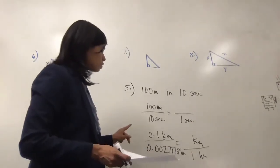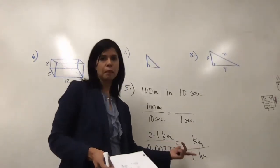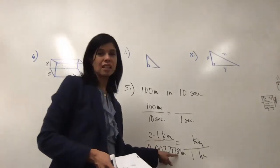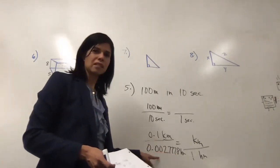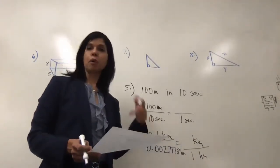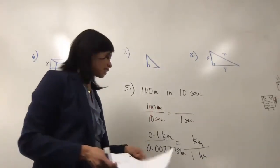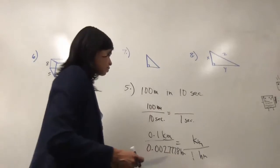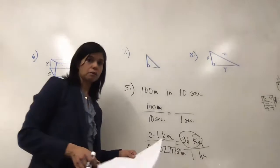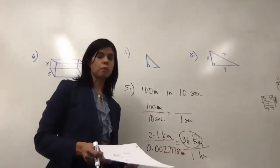So then what you want to do is you want to think about 0.1 times 1, which is the same answer, and then 0.1 divided by this number, which looks like a long number, but it's actually really small because it's a decimal answer. And what you're going to get is 35.999 or something close to that. So just round that up to 36 because we had an approximate here. And so that's going to be your 36 kilometers, right? So that's how fast the speed is in kilometers per hour.